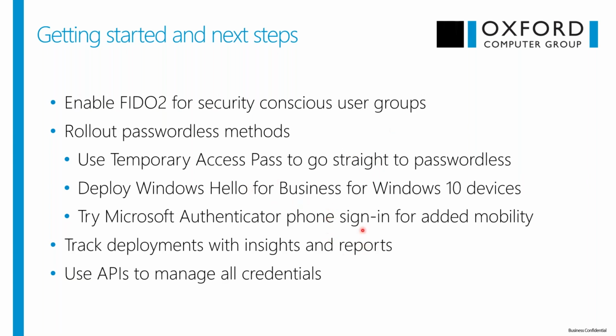Rolling out passwordless methods: temporary access pass, Windows Hello for Business, and authenticator phone sign-in. And with that phone sign-in, currently, you can only have one device, one phone registered. If you have multiple Microsoft accounts and you want to be able to do phone sign-in, you can only have one device registered. That is changing according to the latest news from Alex Simons on the blog, that they're going to be enabling that for multiple devices.